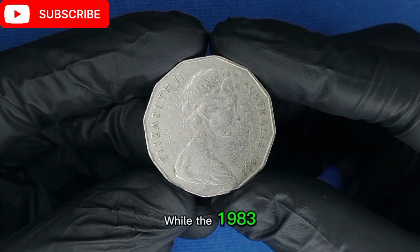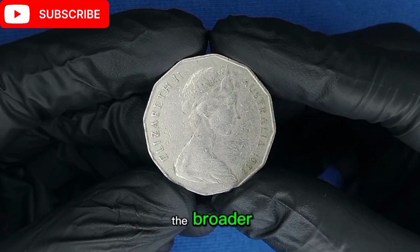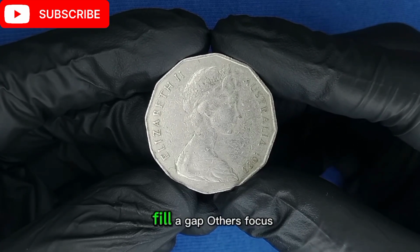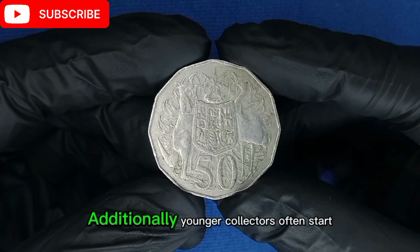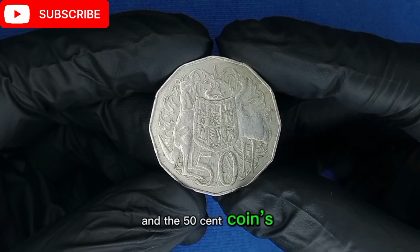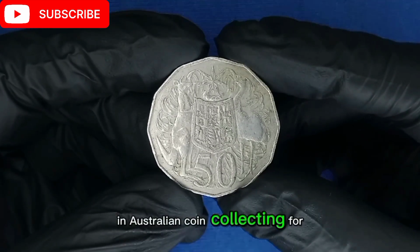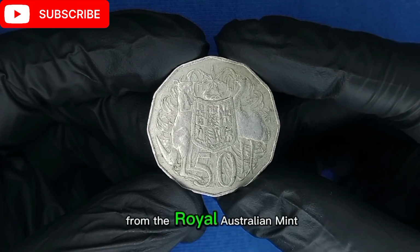While the 1983 50-cent coin is not inherently rare, its collectability comes from its place in the broader Australian decimal coin series. Many collectors aim to complete year sets, meaning they need a 1983 coin in top condition to fill a gap. Others focus on error coin collections or on coins from the matching portrait years. Additionally, younger collectors often start with coins they can find in circulation, and the 50-cent coin's distinctive shape makes it a fun and recognizable choice. Demand tends to spike when there's increased interest in Australian coin collecting, for example, following media stories about valuable coins or anniversary releases from the Royal Australian Mint.